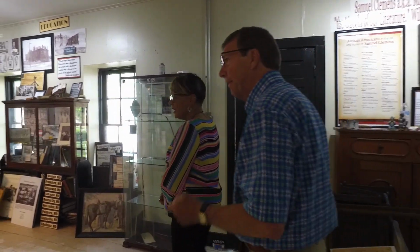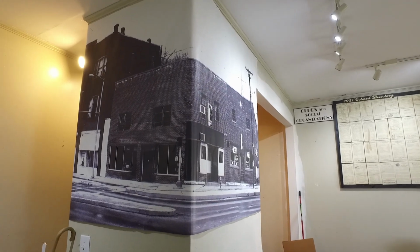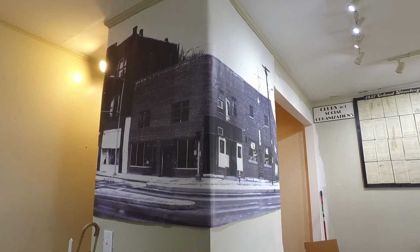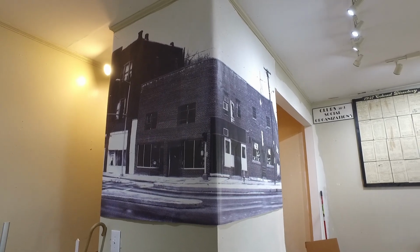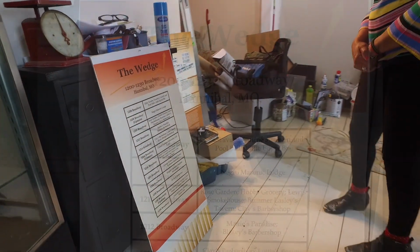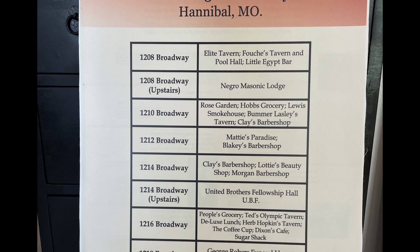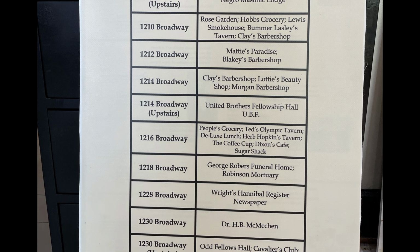Oh, good. Well, I have to tell you though, Mark, we had this area that we call the Wedge, and it originated around 1910. But there were lots of businesses there. Obviously, there were taverns and restaurants, and one of the undertakers was there. Barbershops, hairdressers, grocery stores. Would that be a list of some of those businesses at the Wedge? That was probably from about 1910 up through the 80s, when the Wedge was demolished, and they called it urban renewal.